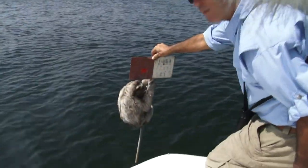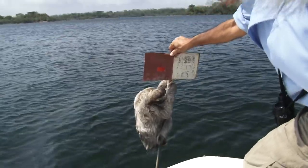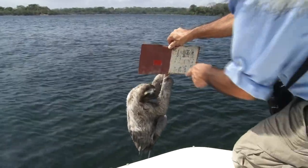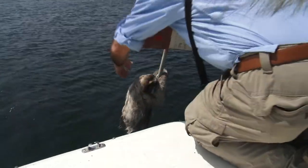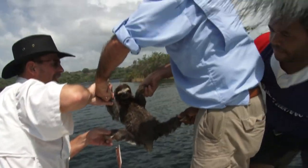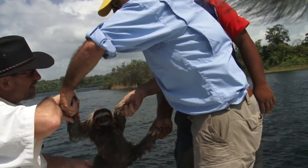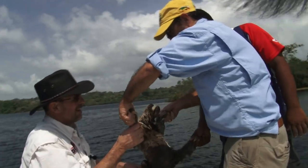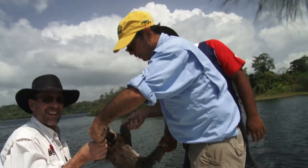Look at that face. A mother can definitely like this face. Come on, buddy. Those claws are strong. Come on. Can I help you out? Very strong. Unbelievable. Very strong. Look at this face. Is that not a three-toed instead of a two-toed? This is a three-toed. Did I say two-toed? It's a three-toed. Oh my God. Just excited in the moment, you know?